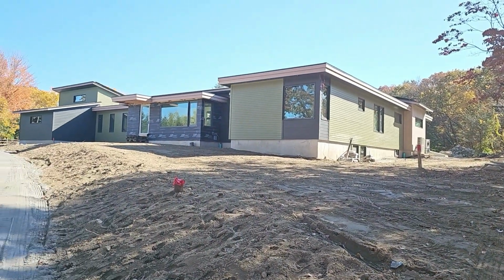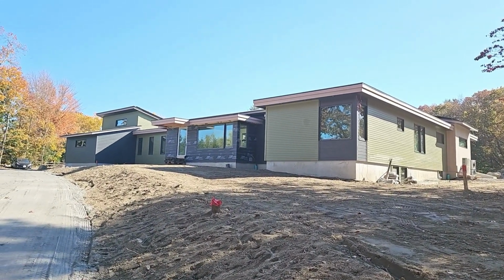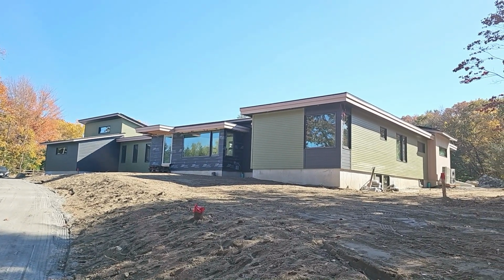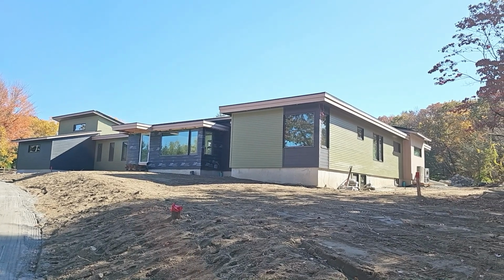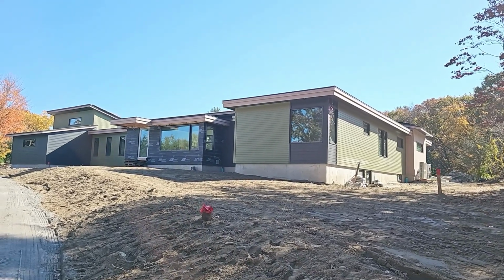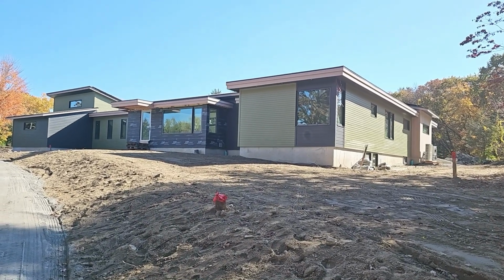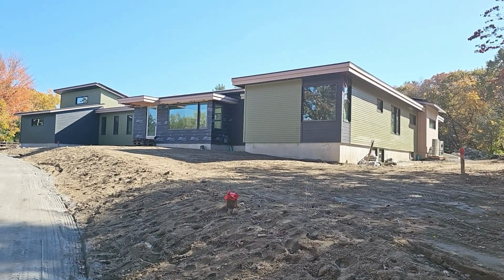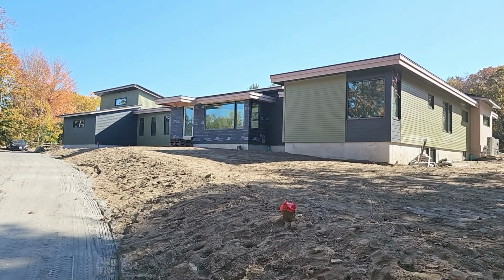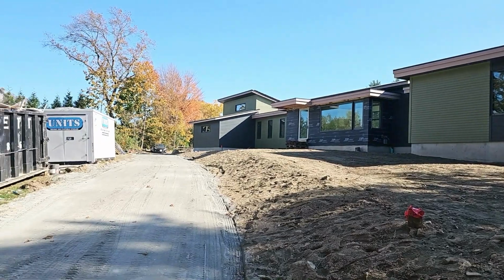Check that out. Siding's coming along nicely. Figured we'd take a walk along the outside here and maybe walk inside and give you some progress updates. I don't have a camera person this weekend, so you get me behind the camera, but we've got some good things to talk about. First thing, let's take a look at this.